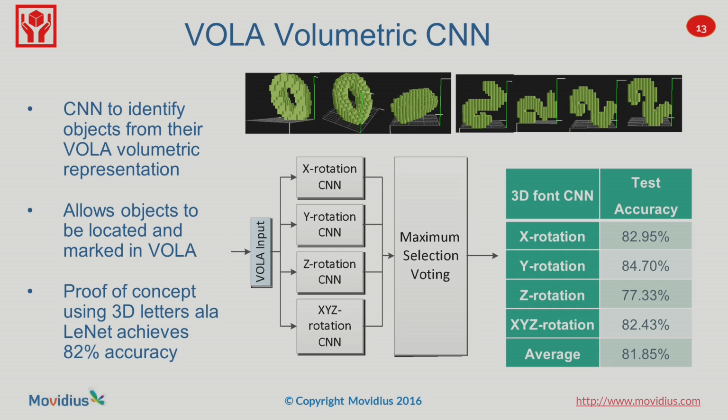So one of the other things that we did based on this volumetric representation was actually to do CNN-based inference. So we built a network. We took the MNIST dataset, which some of you may be familiar with. So it's basically handwritten digits. Yann LeCun developed a network called LeNet for the US Postal Service in 1989 while he was still at Bell Labs to recognize these digits. So this is stuff that's been around for a long time.